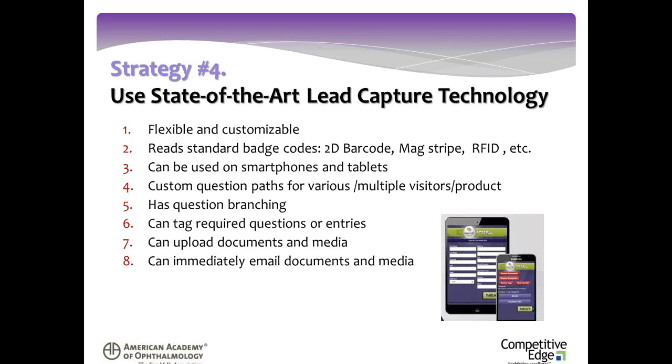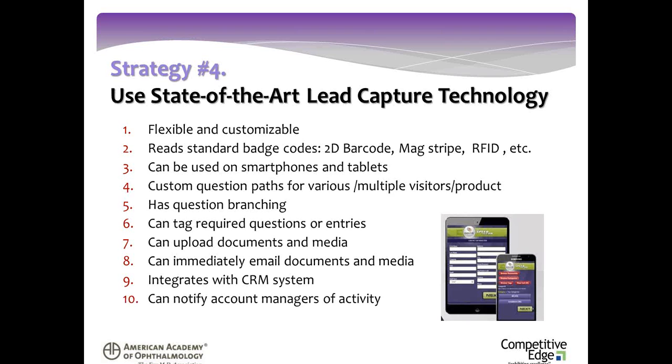Okay, that way your follow-up can be instantaneous in the booth. Number 9, you've got the ability to integrate it with your CRM system, whether it is real time, where it's literally talking to your CRM system, right? Somebody walks in the booth, scan the badge, their data comes up, you know exactly who they are, the history, everything. But it also has the ability to move the data from the capture device to your CRM system without a lot of hassle.